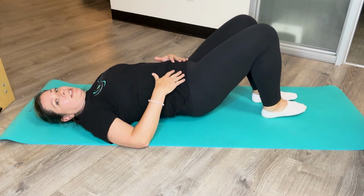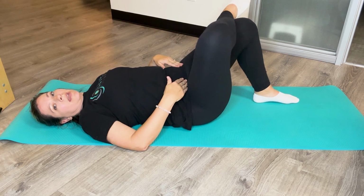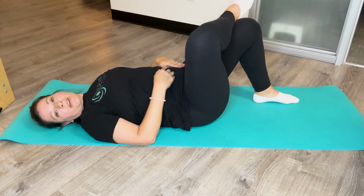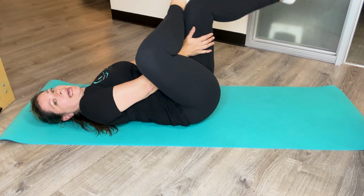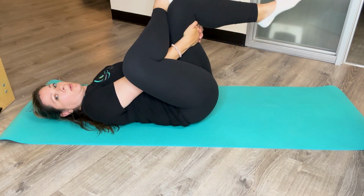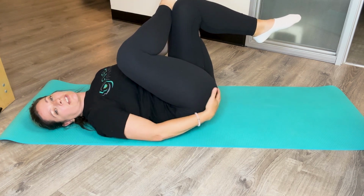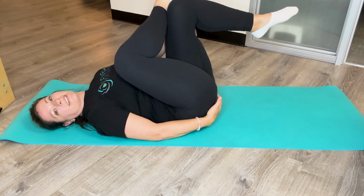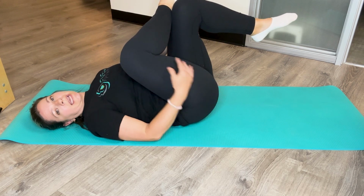So I like to do a figure 4 stretch, and if you're on your back with one ankle, you cross it over your knee, and then you reach both hands underneath the lower leg and you pull that towards you. You're gonna notice that you're gonna get a good hip stretch, a glute stretch through here, and it's also gonna stretch in some of those deep hip muscles that attach around your tailbone.